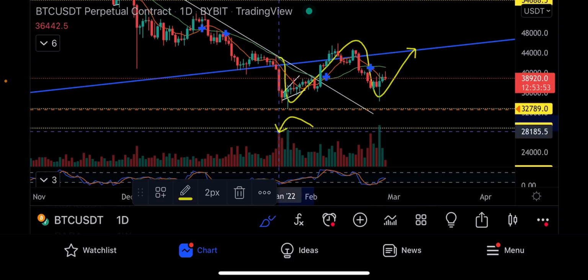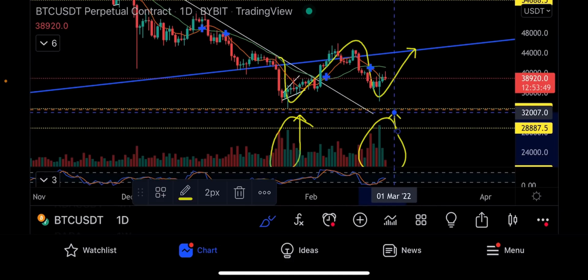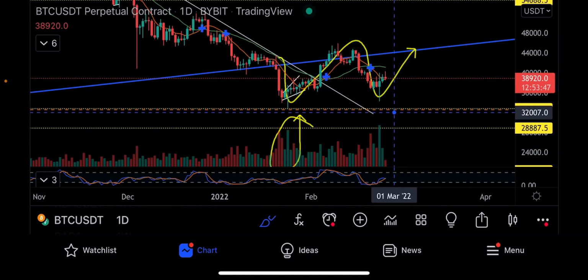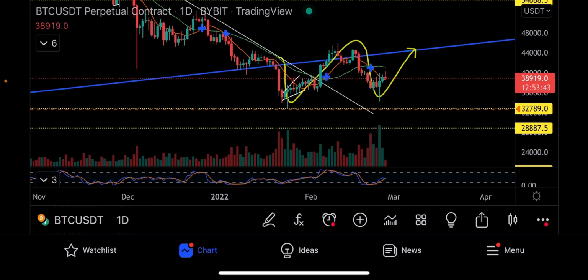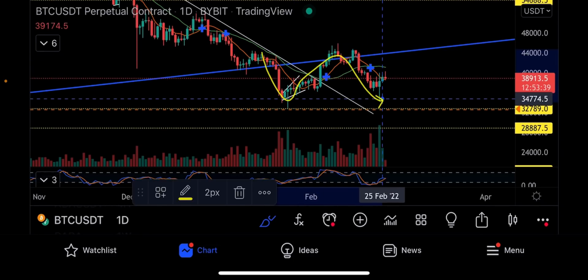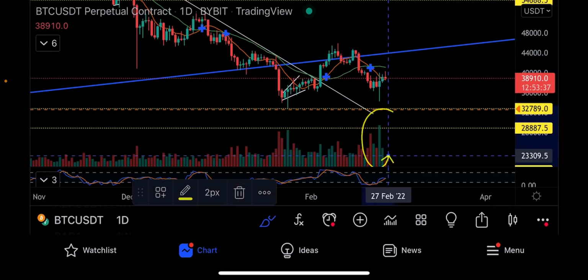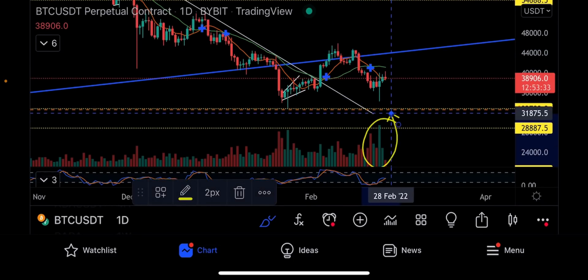And you can see here we had one huge volume spike on that bottom, and two days ago we had another huge volume spike on that bottom. So those two bottom spikes indicate that this is probably the bottom, because when you have a double bottom formation, which looks like two points that hit, you need to have the volume spikes to confirm, and the second bottom needs to be bigger volume, and that's what happened.